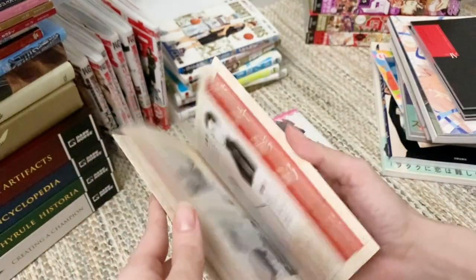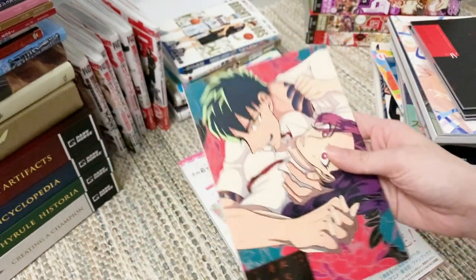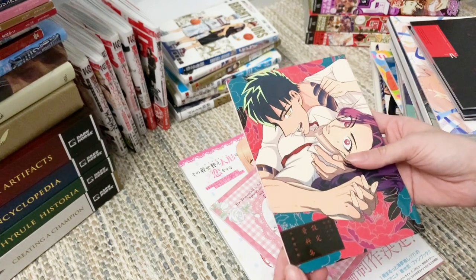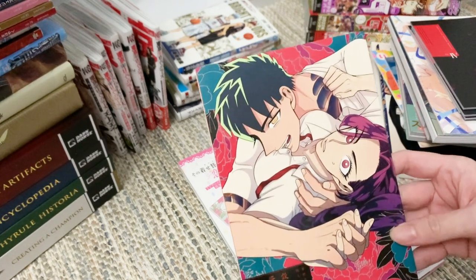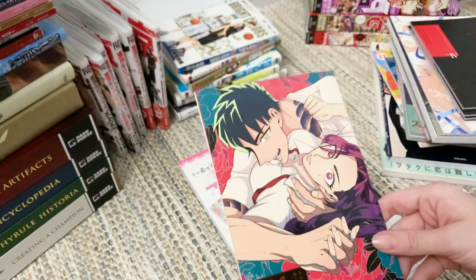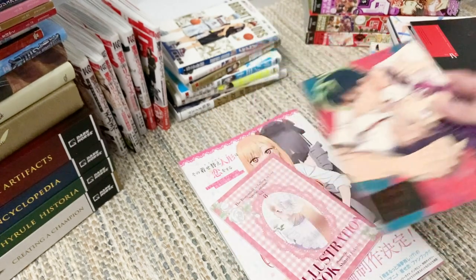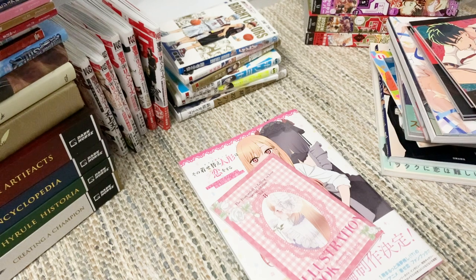So again, this one's pretty small, but I just have to get extras of series that I like. If I know about them, I just have to get them. So I'm glad I got this one. And I do like this illustration on the front. I know that this illustration is being sold as prints and acrylic plates. So I have it in book form.